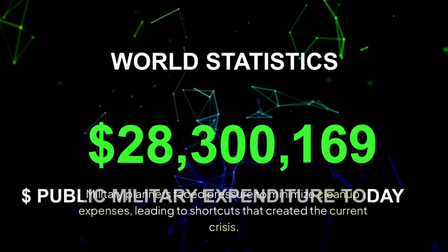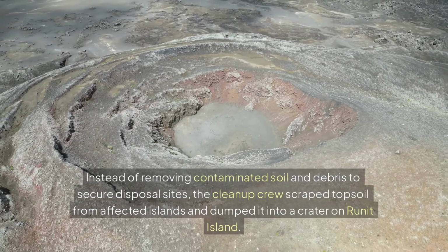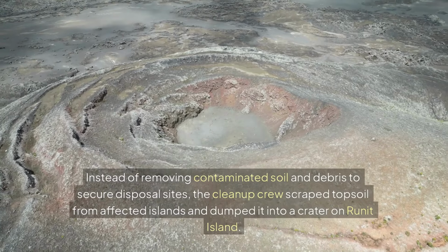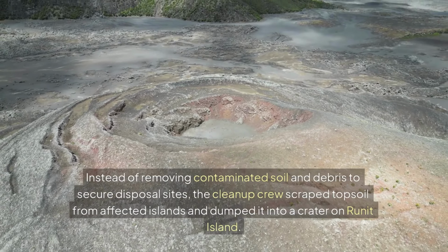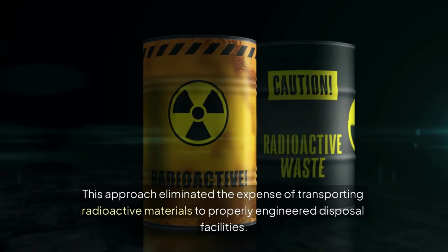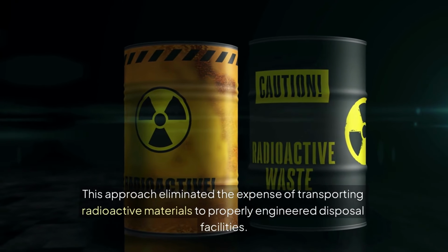Instead of removing contaminated soil and debris to secure disposal sites, the cleanup crew scraped topsoil from affected islands and dumped it into a crater on Runit Island. This approach eliminated the expense of transporting radioactive materials to properly engineered disposal facilities.